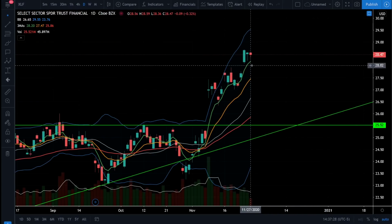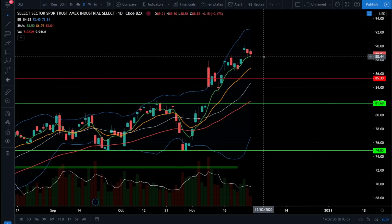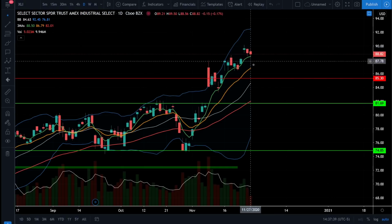On the financial sector, we still have bullish price action and bullish trending, which is going to help the S&P 500 continue to grind higher. On the industrial sector, we're still closing above the 5 EMA, so we have bullish price action and we still have that really strong bullish trend. Again, only going to help the S&P 500 continue to head higher.